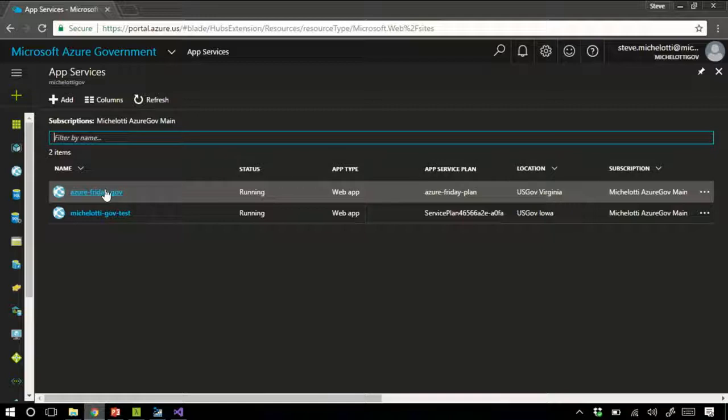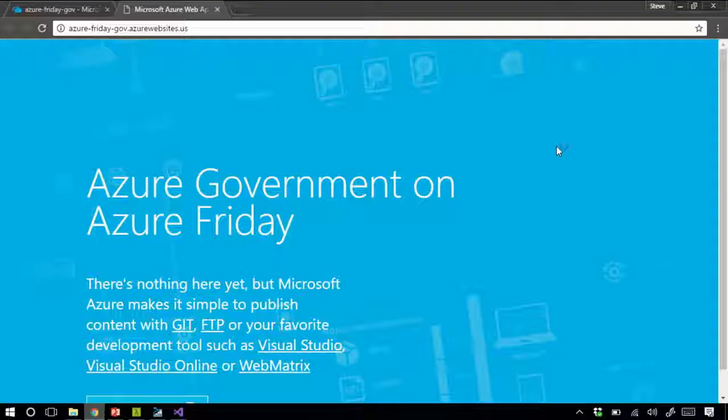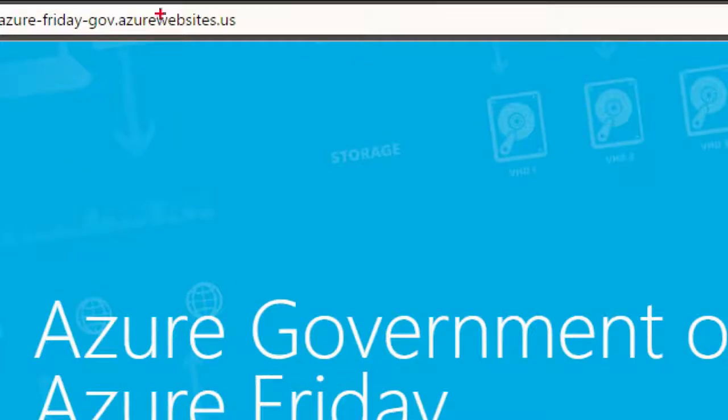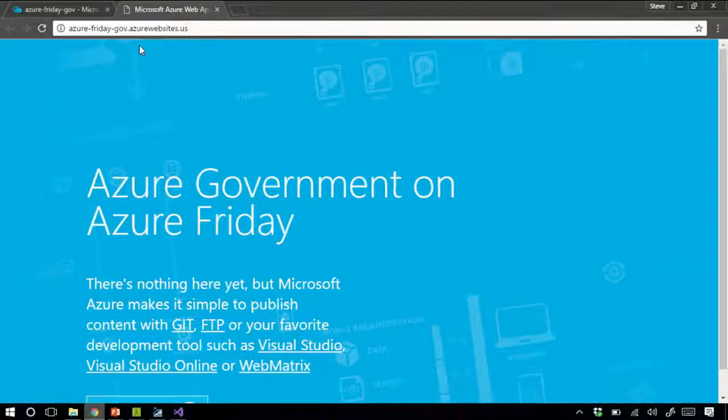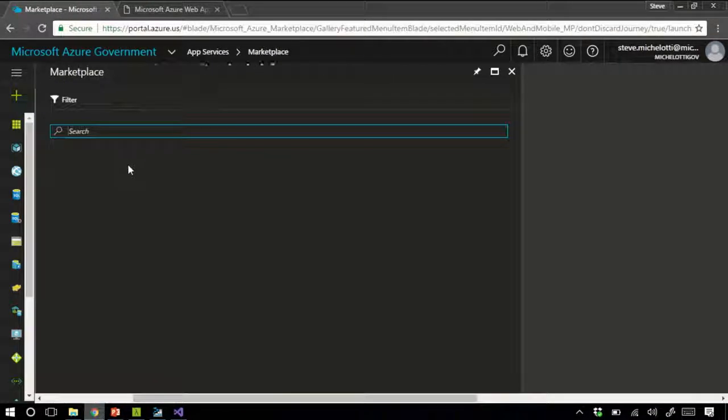So for example, if I click on App Services, I have a couple of websites. There's Azure Friday Gov, which has a URL, and the URL is azurewebsites.us, it's not .net by default. Exactly. So of course you can add a custom domain if you want, but by default it's a .us. And even the experience to provision a website is virtually identical.